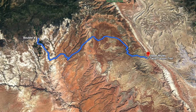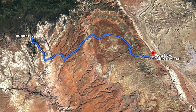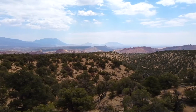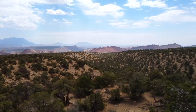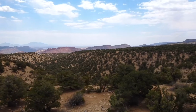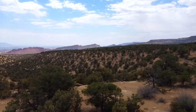Now, the road does finally become unpaved just before you actually reach the southern sections of Capitol Reef National Park. And at this point, it does get hairy real quick, because there are some significant switchback roads going down into the park, and that is not for the faint of heart. So we stopped once the trail went to gravel and into the park there.